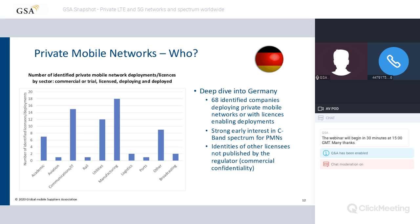This is perhaps no surprise given the strength of Germany's manufacturing sector and the strong potential benefits of deploying advanced LTE or 5G in factory environments for monitoring and automation. There's also been a high number of licenses awarded to organizations from the communications and IT sector, suggesting a strong base of suppliers emerging to support organizations that don't have the skills to deploy their own private networks. And I suspect as more spectrum is made available in other countries worldwide, we'll see that replicated.